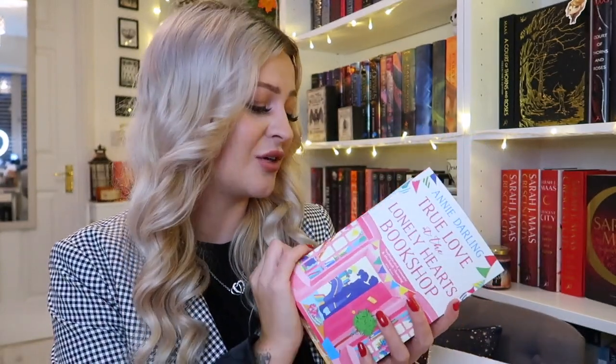Everyone says these are really, really cute, really romantic, and obviously we've got a little bookshop, romance. So yeah, I'm really, really excited to read all three of these, and I've heard really good things about them, and I'll leave them linked down below.